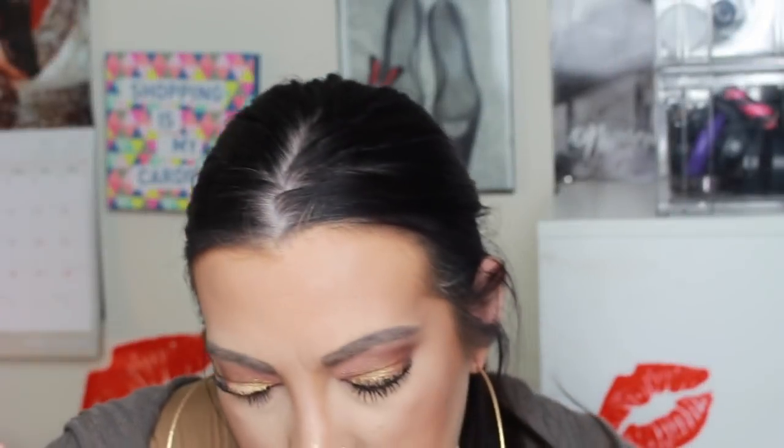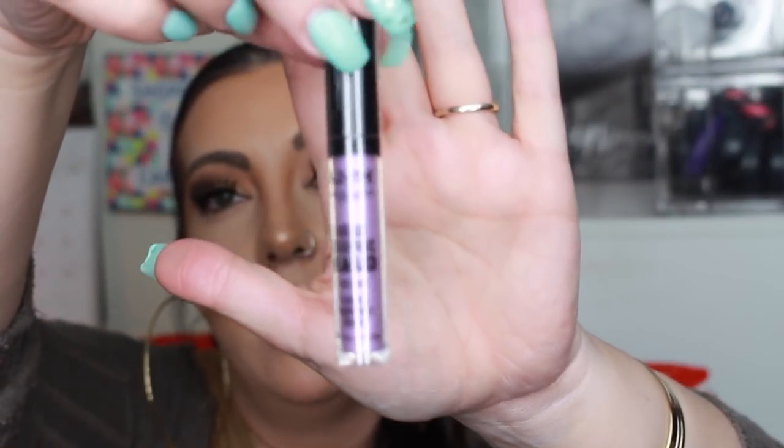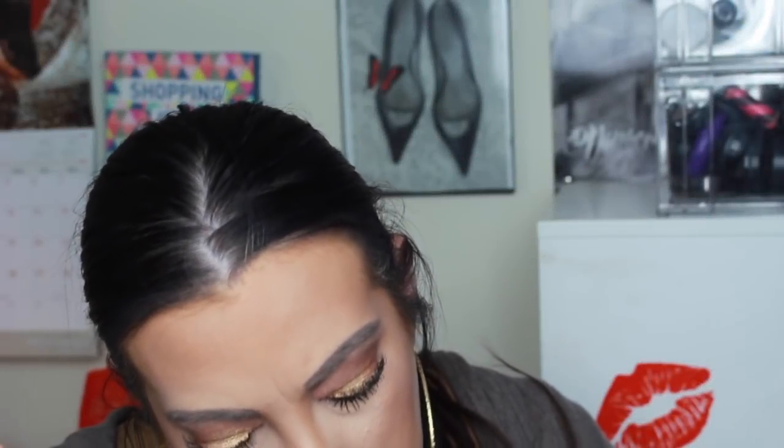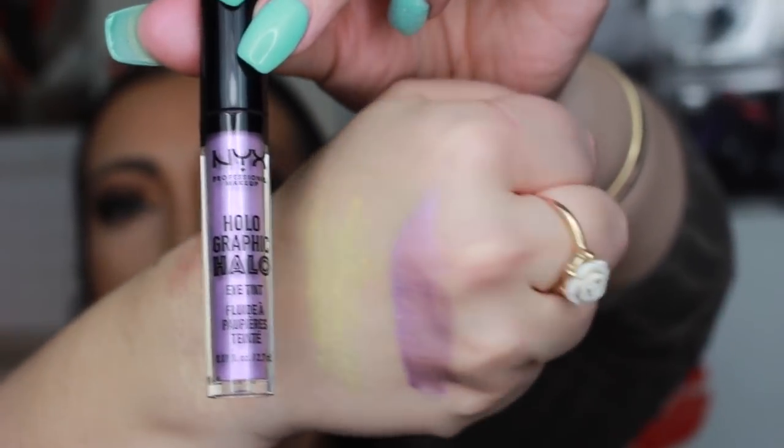All right, number 3 is Wild Orchid. That is this shade right here. Why do makeup companies make their products so hard to open? This is Wild Orchid. Oh, that's literally like a true purple. You have to swatch them a few times, you guys, but they're really, really pretty. It looks like they would be really sheer on the eye. You definitely have to build them up, unless they dry down better. But that right there is Wild Orchid. That is really, really pretty.